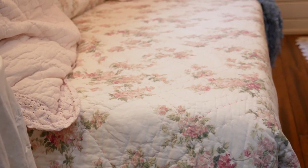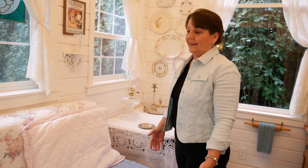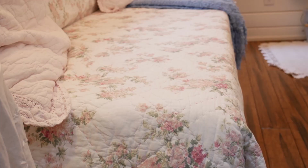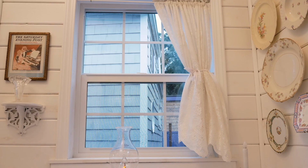This quilt that's on the couch looks like it might be an old antique. It is not. It's a Target find, and these pillow shams. On to the curtains here. I was at a yard sale, and a woman had all these old lace curtains that were in great shape still.